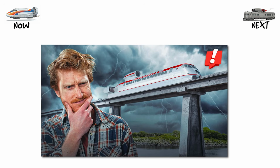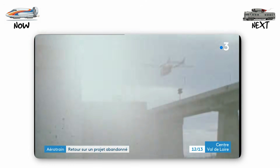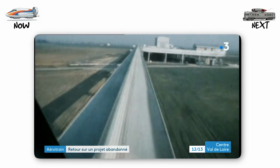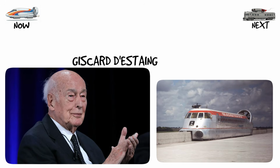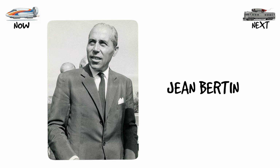A commercial line was signed and ready. The traditional French rail and steel industries lobbied the government with focused intensity. President Giscard d'Estaing canceled the program and redirected investment to the TGV. Jean Bertin died within months.